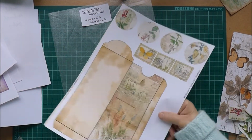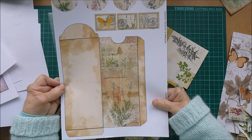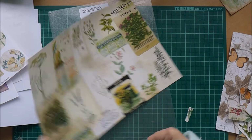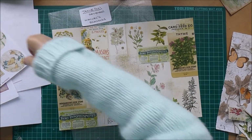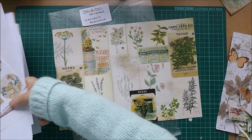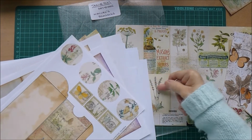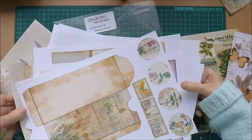What have we got here? A giant coin envelope, and some tickets and things. And then one more page that will be good for collaging. So, there we have. Oh, I've probably mixed them all up now. This is Tracy's. I know it's not that important to keep them apart, just for my own benefit, I like to know whose is whose.